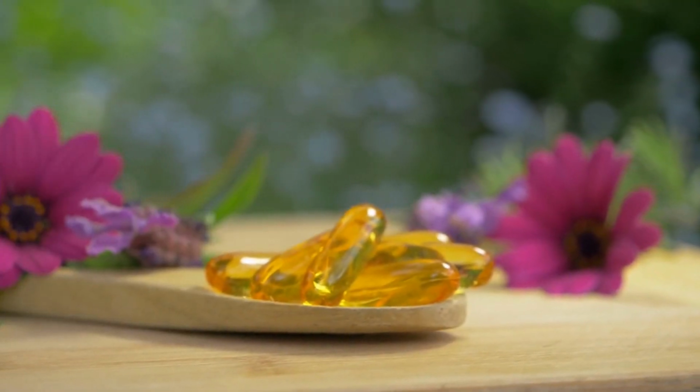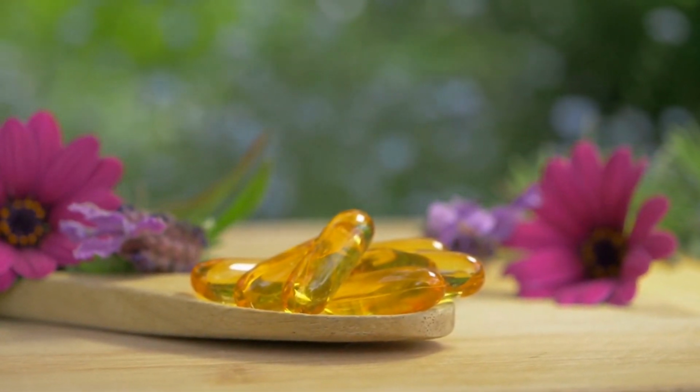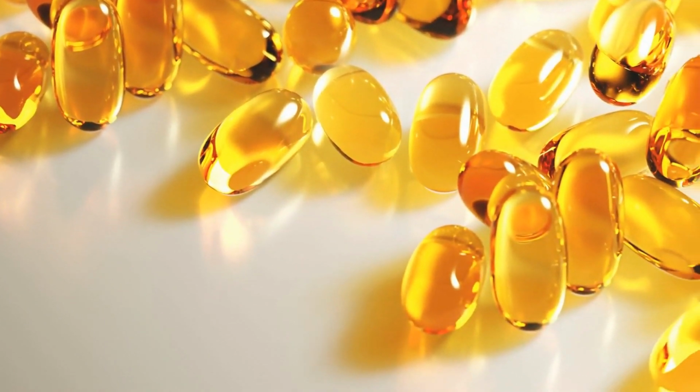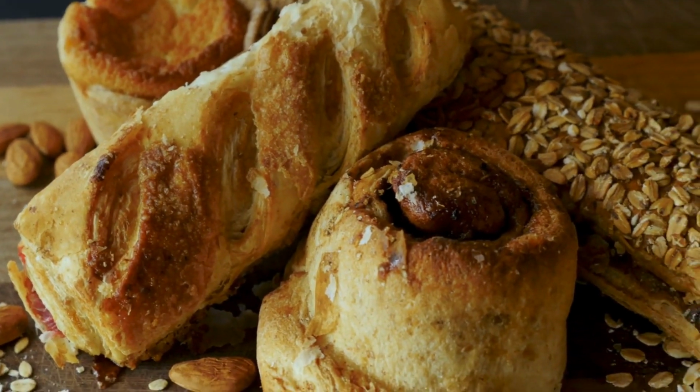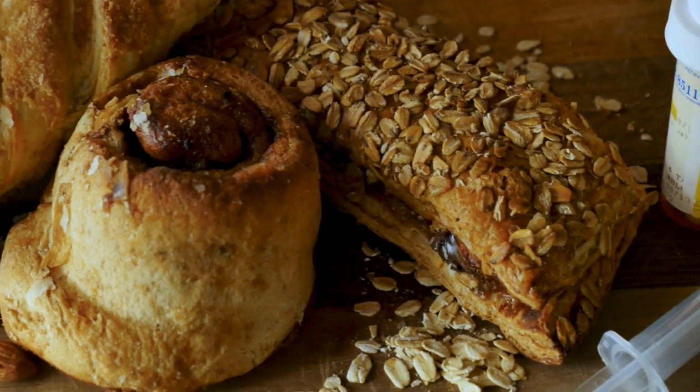In addition to being high in vitamin D, fatty fish are also rich in omega-3 fatty acids. Omega-3s are a type of healthy fat that can help to reduce inflammation in the body and promote overall health. Consuming fatty fish regularly has been linked to a reduced risk of heart disease, stroke, and certain types of cancer.